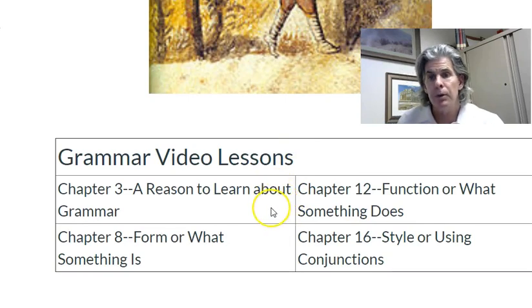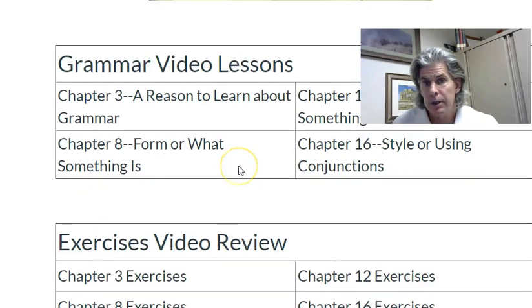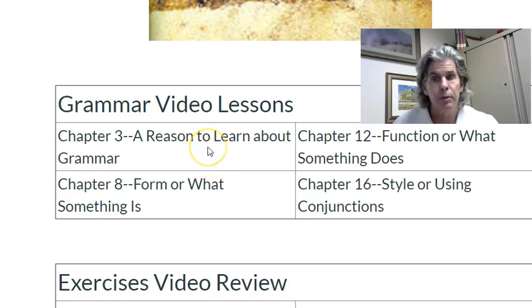Here I'll post for Chapter 3, Chapter 8, Chapter 12, and 16. Those are the chapters within the book, within Reading, Thinking, Writing, that cover grammar. So I'll have grammatical lessons, videos that walk through the chapters and the content of the chapters that will be right here, okay? Now, in class, we have covered Chapter 3 and Chapter 8. I touched on a bit of Chapter 12, okay? So I'll have grammar lessons posted here that go through them again.